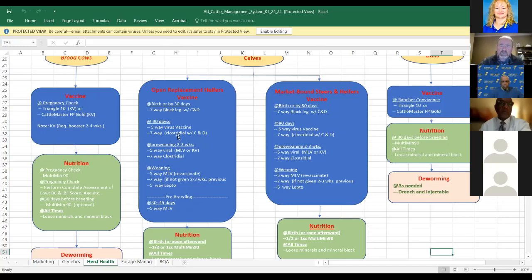And so I can start with a modified live, go over to a killed, annually boosted with a killed, and then I have the luxury or the ability to put all my calves on a modified live. All my calves on my herd get a modified live. They don't get killed until they become replacement stock. Then that's when they get the killed vaccine. So I'd be happy to go into that more and explain that later. I know we're kind of getting long tonight.